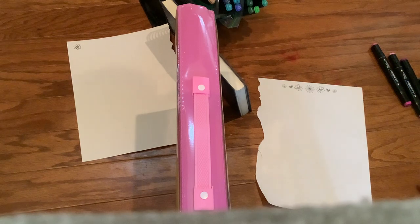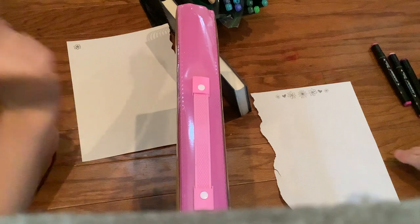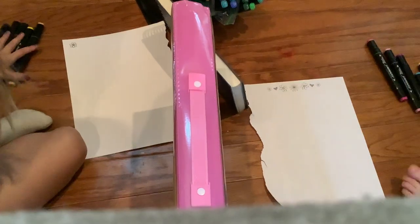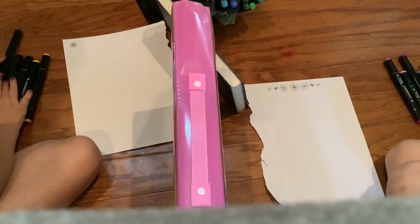Okay, so yeah. You're not going to be able to see each other's paper. If you want to remember, that's here. You can see the picture right here. Just don't mind that. Yeah. Okay, so let's get started.